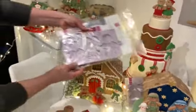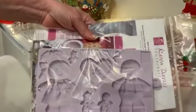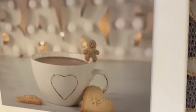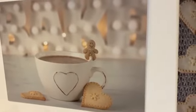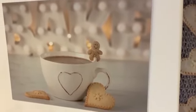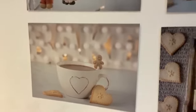Okay, so that's the gingerbread mould there, and you get the little tiny ones as well. We've got a photograph on the wall here of a cup of hot chocolate and the little gingerbread man, rather painfully cut so he fits over the cup. Looks fab, doesn't it? So they look really nice to do on other things as well.